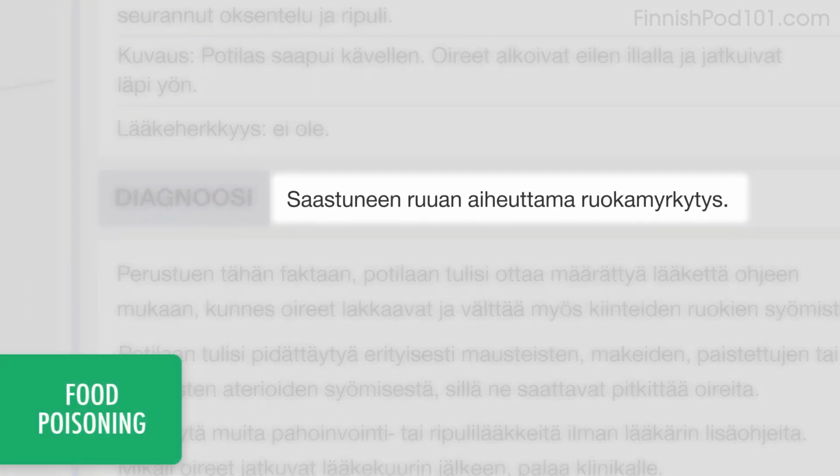The diagnosis is food poisoning caused by contaminated food. Saastuneen ruoan aiheuttama ruokamyrkytys.